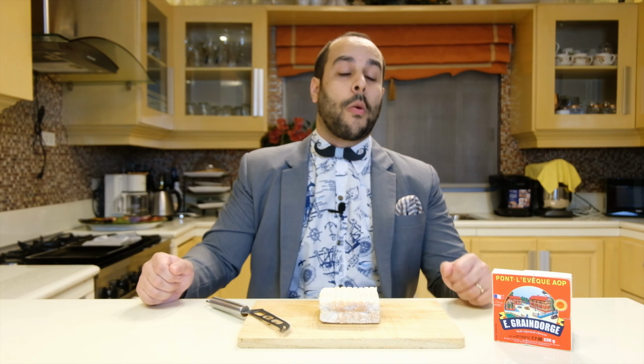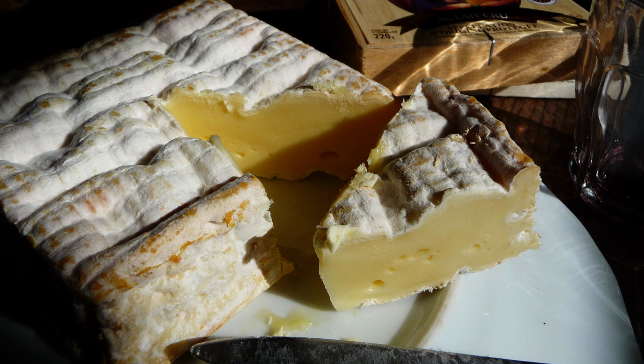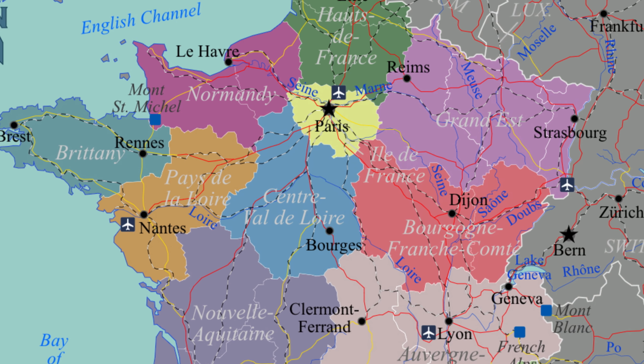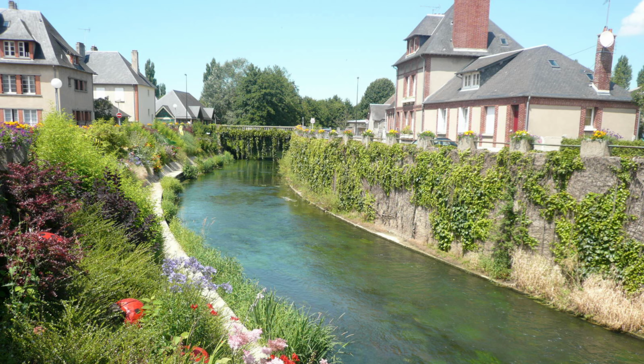Today we'll discover Pont-l'Évêque cheese. So Pont-l'Évêque is a cheese made from raw, thermized or pasteurized cow's milk with a soft paste, a bloomy rind that is brushed or washed. It is made in Normandy, in the northern part of France. Its name comes from the town of Pont-l'Évêque, located between Lisieux and Deauville in the heart of the Auge region.